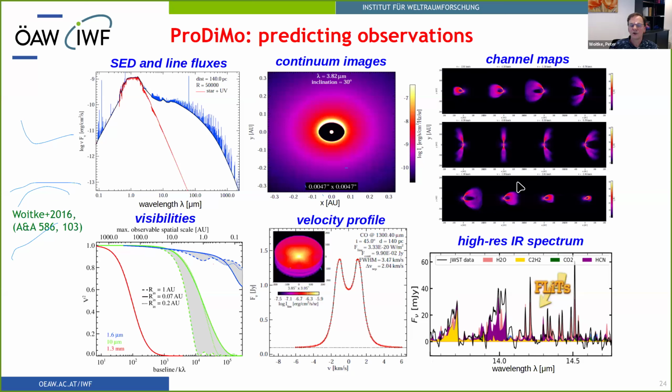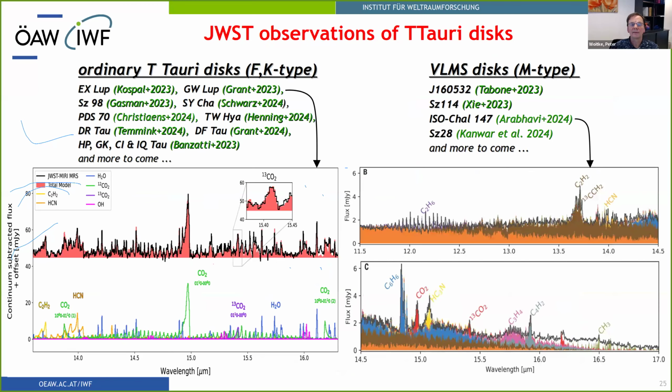We have continuum images, we have channel maps, we can calculate visibilities. And then for ALMA in particular, we can do velocity profiles or maps, molecular maps, how they would look with ALMA. And then for JWST, this is a new thing. This is FLITS, the fast line transfer by Michael Min. So we can use the ProDiMo structure and run this line transfer, which gives us tens of thousands of lines in one go, and we can create an infrared spectrum. And that brings me to my last part of this talk, which is the JWST observations.